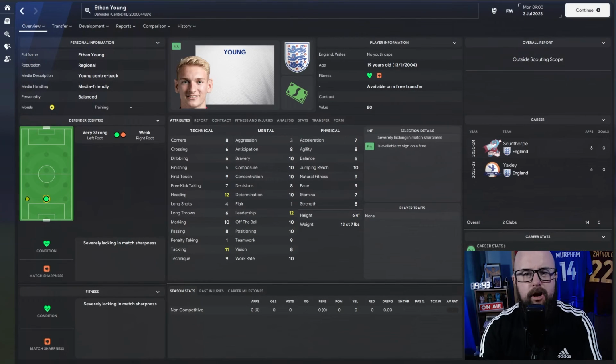So for our next one, we're going back to centre-back. This is Ethan Young. He got released by Scunthorpe at the end of last season. At 19 years of age, there's a lot of room still for this guy to grow. He's a left-footed centre-back as well, which is quite rare to find good ones in FM this year, I have found. So this guy could redevelop for you.